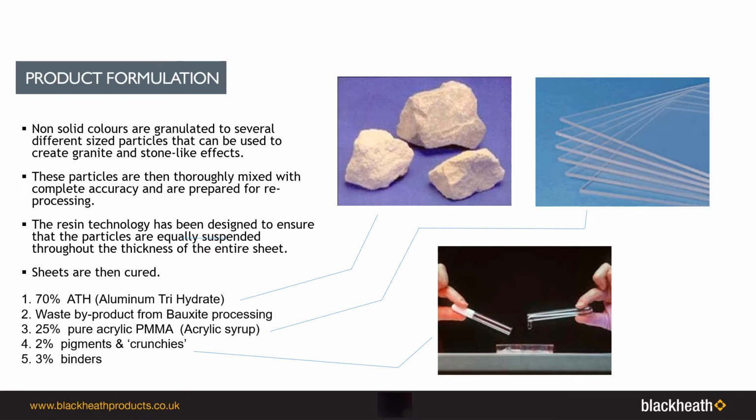The content of the sheets is a product called aluminium trihydrate, of which there is 70% in the material. This is a waste product from the processing of bauxite and would otherwise go to landfill.